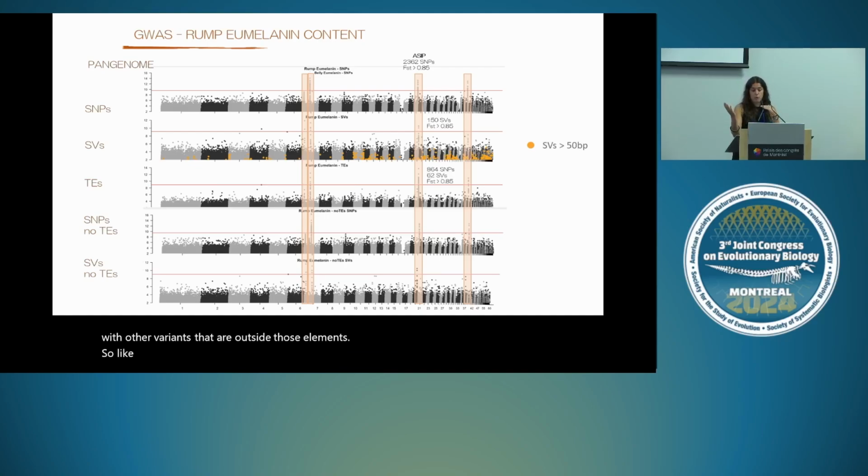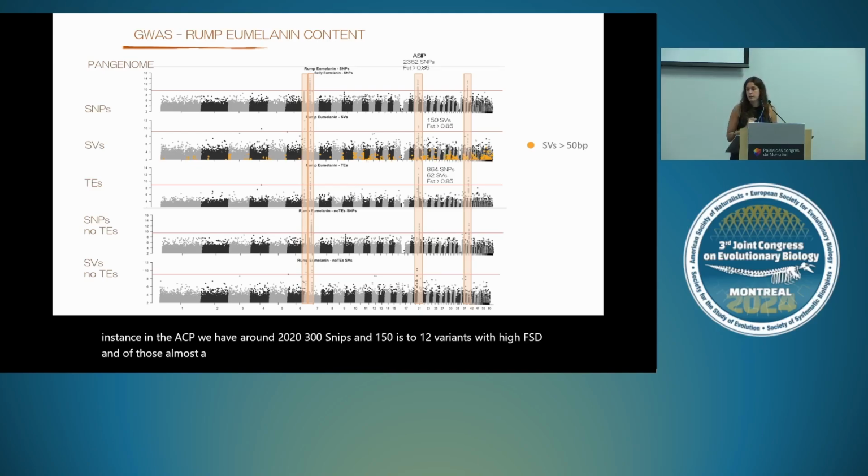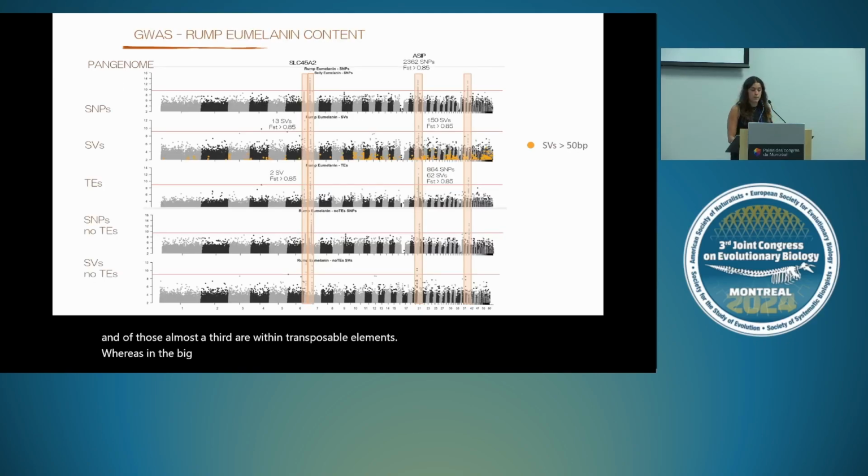Regarding the differences when we recover one peak within transposable elements, for instance, in the AC peak, we have around 2,300 SNPs and 150 structural variants with high FST. And of those, almost a third are within transposable elements. Whereas in the peak of the SLC45A2 gene, it's only recovered with the structural variants, and when we keep only the variants within the transposable elements, we lose it. This is basically because in that peak there are just 13 structural variants with high FST, and of those, only 2 are within the transposable elements.